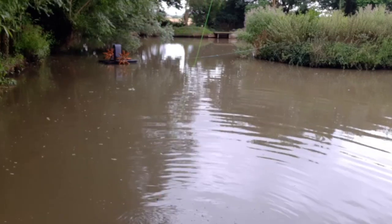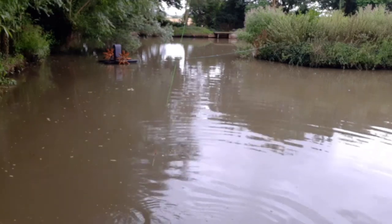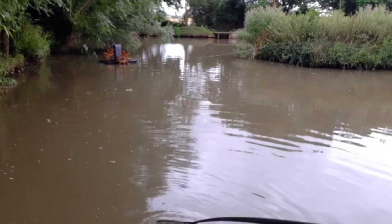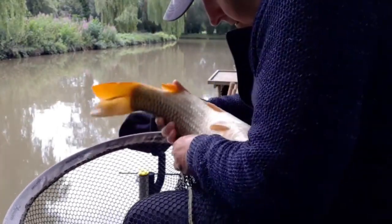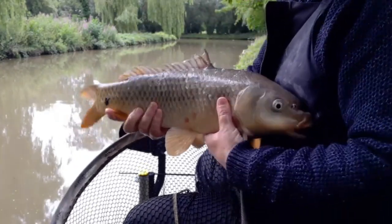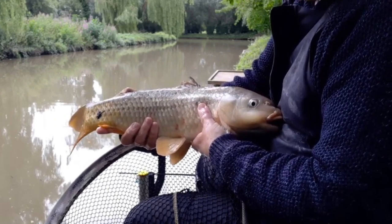He came up, but he's going back down all the time. I don't want to come in nice. There you go, folks. There's my second fish. And I would imagine that's got to be about 4, possibly 5 pounds. So that's a decent fish again.